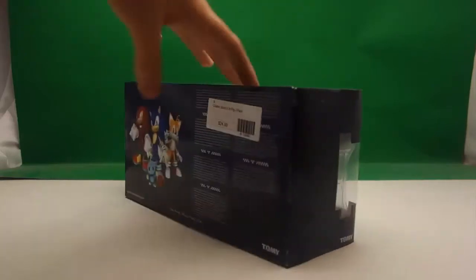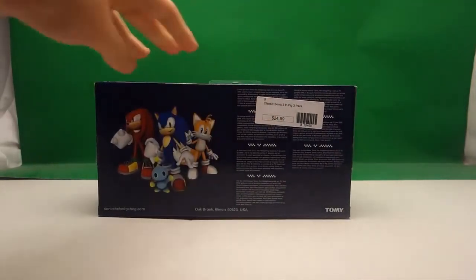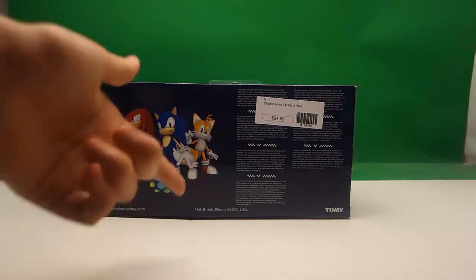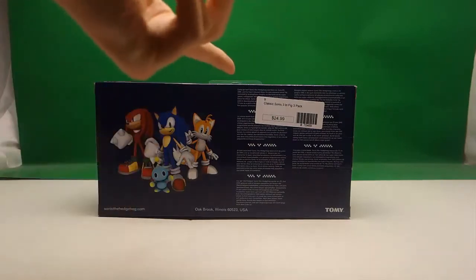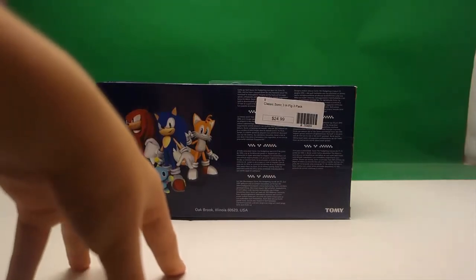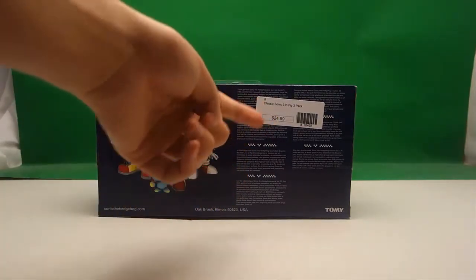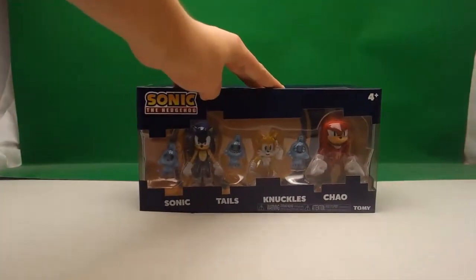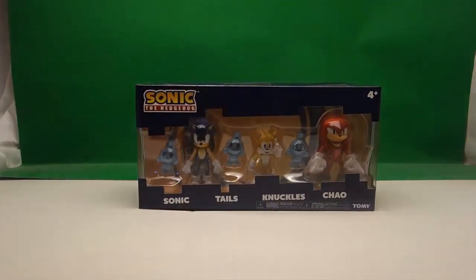Anyways, on the back of the box, it shows artwork of Sonic, Tails, Knuckles, and a Chao, and has the description of Sonic. There's nothing specifically about Chao, and I paid $25 for it, so will it be worth it? Well, let's find out as we open it, so stay tuned.